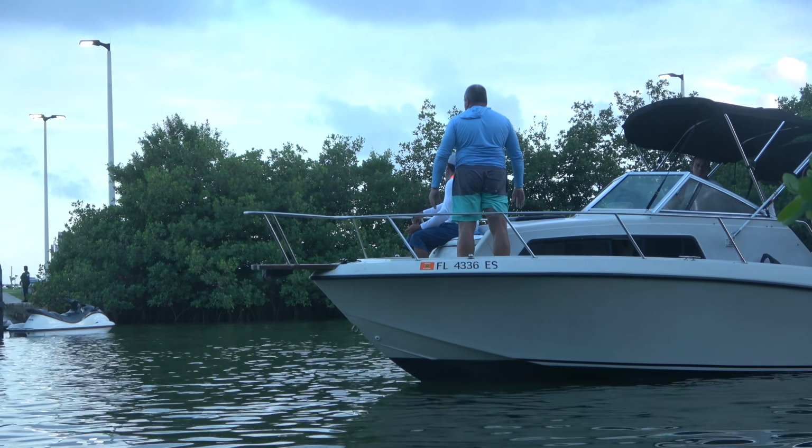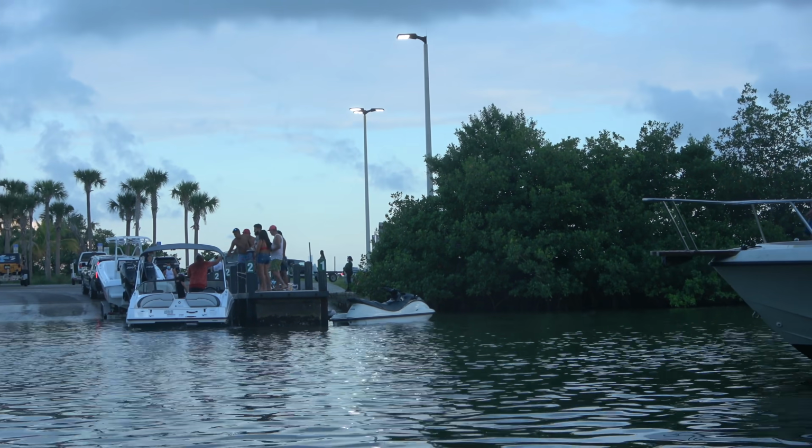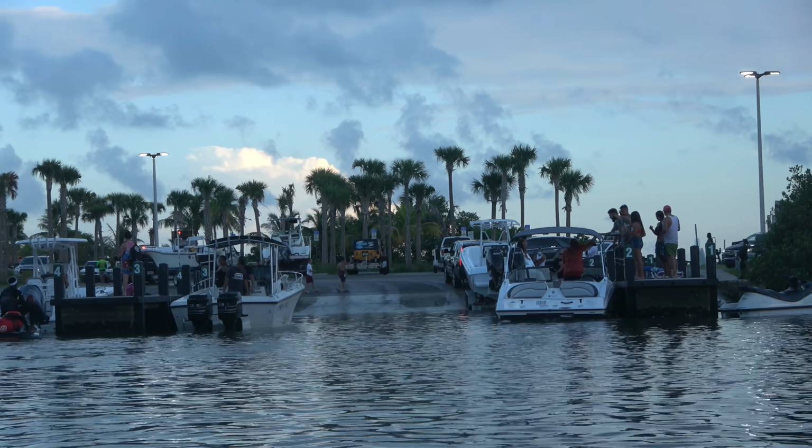I'm pretty sure this guy left this wave runner untied. He jumped on the dock, I'm assuming to go get a truck or a trailer, but I don't think they tied this off. That's always an interesting one.